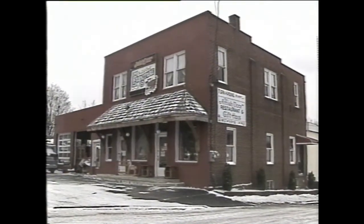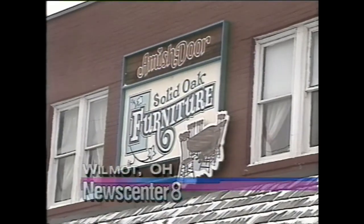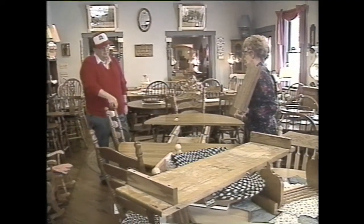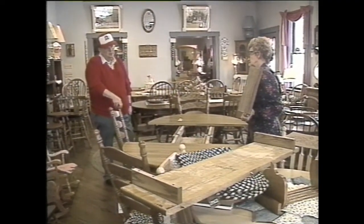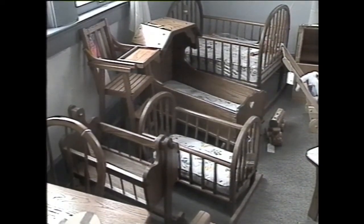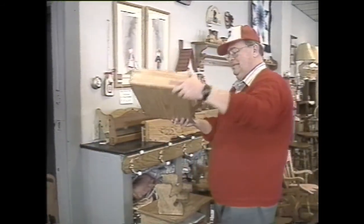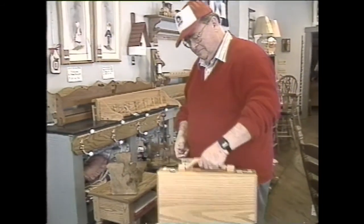If you're looking for some good Amish-built furniture, you might stop at the Amish Door Furniture Shop in Wilmot. Most of the solid oak furniture they sell is locally made. Everything from dining room sets to children's cradles and cribs. They even offer a solid oak briefcase for the executive who has everything.